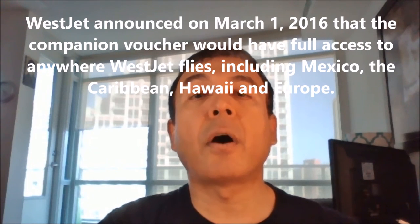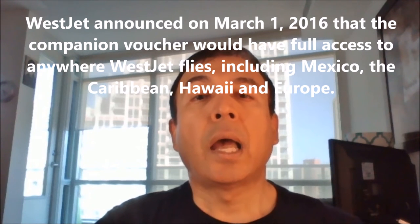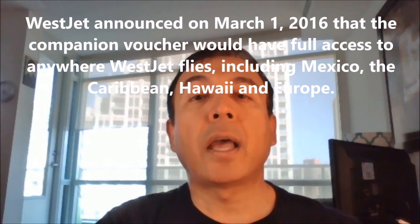In the past, the WestJet RBC World Elite MasterCard annual companion bonus voucher was good for an annual companion flight for $99 plus taxes and fees to fly anywhere in Canada or the United States, excluding Hawaii and Puerto Rico. However, WestJet announced on March 1st, 2016 that the annual companion flight would have full access to anywhere WestJet flies, including Mexico and the Caribbean, Hawaii and Europe.